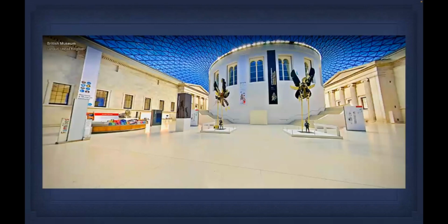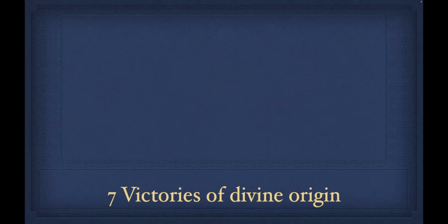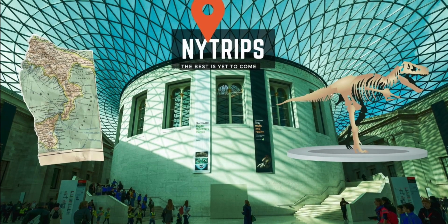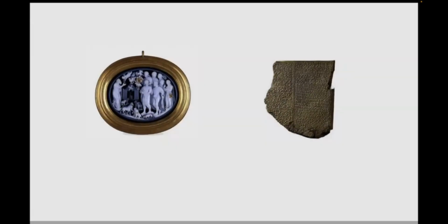There we notice that we're going to find a variety of items that highlight divine victories. So we're going to travel the world because we're virtual, so we have that opportunity to travel the world. And our first point we find in the museum is highlighting Noah.